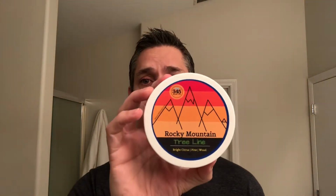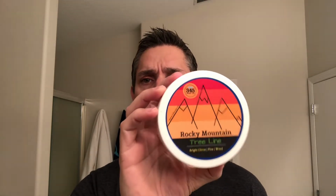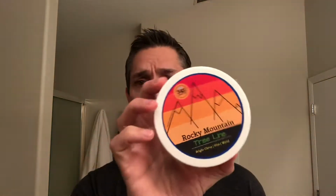This is a value purchase, I believe, in my mind. It is an artisan soap, but it's $13.95 for 5.8 ounces. So I think it's like $2.40 an ounce. So you get a lot of soap, a lot of good soap. He uses some good ingredients in here.